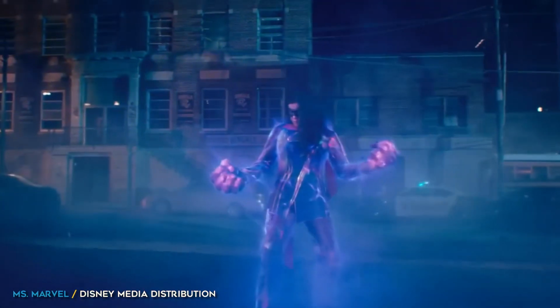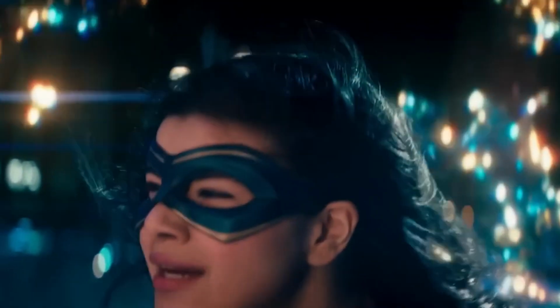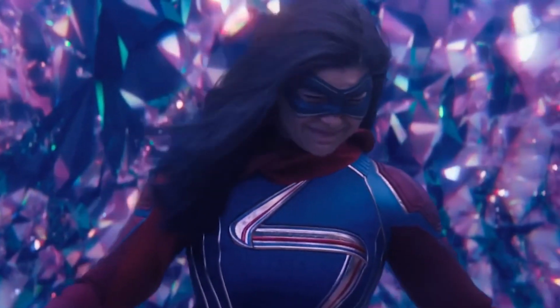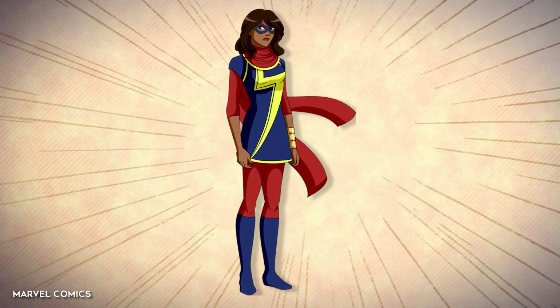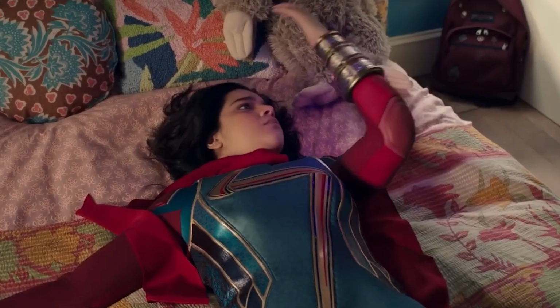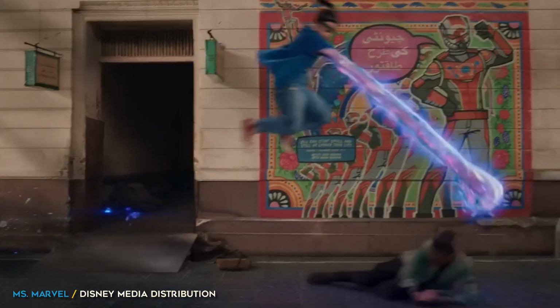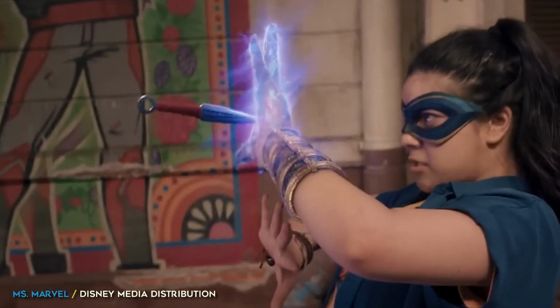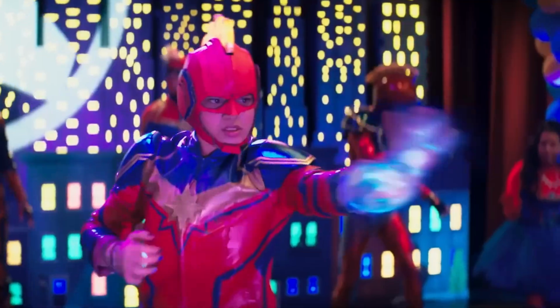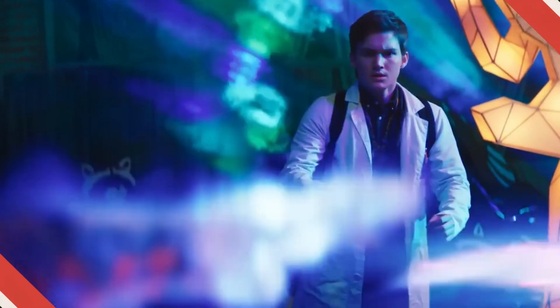Kamala's power set may appear visually much different than how it does in the comics, but her final supersuit that she dons in the finale is picture perfect. The mask over her face and logo on her chest is exactly the same as in the comics. And the MCU managed to add scarves and an overly powerful bangle that matches her comic book look but also adds so much more to the character in live action. Also, not to mention, her Captain Marvel costume contest winner was pretty accurate as well, so points for that.